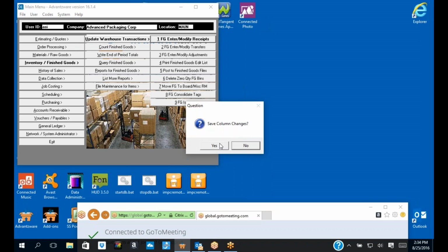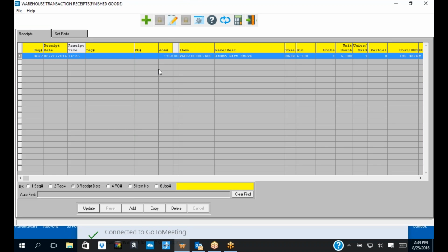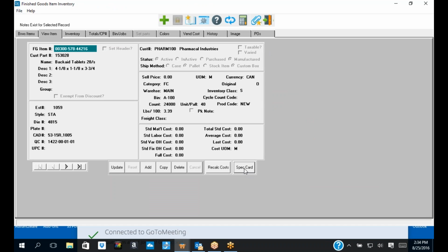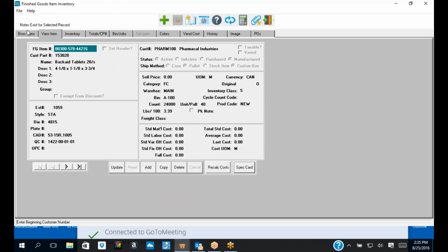I want to go through some of the inventory transactions, starting with the receipts transaction. Obviously you know how to do receipts, but I want to focus on, well, first of all, this is a set, so I explained that, and there's a how-to on how sets work. I'm sorry, there's one other thing that I forgot in the finished goods file: there's a spec card. And actually, let me go back to that item that I was working on to begin with.